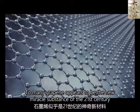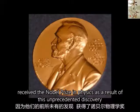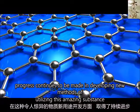To many, graphene appears to be the new miracle substance of the 21st century. In 2010, Geim and his research colleague Konstantin Novoselov received the Nobel Prize in Physics as a result of this unprecedented discovery. Since 2004, progress continues to be made in developing new methods of utilizing this amazing substance.